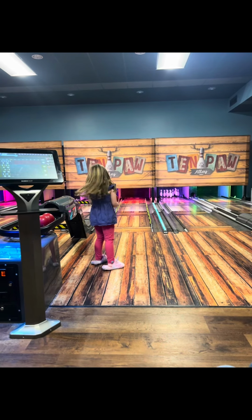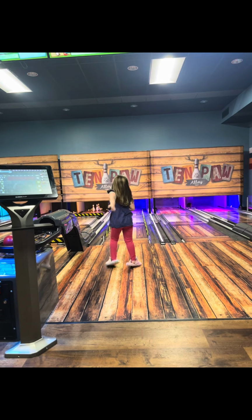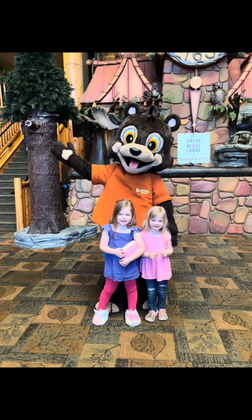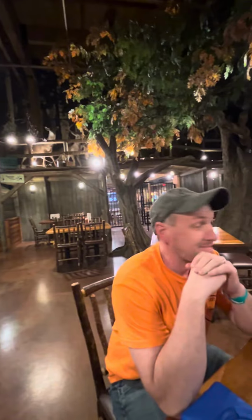Another fun thing that we did when we were there is visit Ten Paw Alley. This is a mini bowling area where you can have fun bowling with the entire family. Felt like there hasn't been enough already? They have character appearances and restaurants within the hotel.